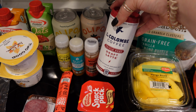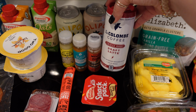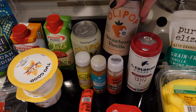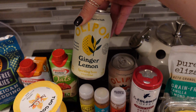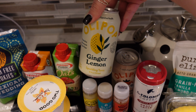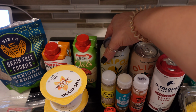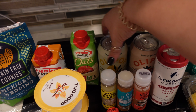This coffee, in case I don't have time to buy coffee at the airport. I always like having like emergency coffee, that's what I call it. These Olipop, I like the strawberry vanilla, and then the ginger lemon. I'm trying this one because Vera really likes this. She's another flight attendant vlogger and I wanted to try it, so I picked it up at Whole Foods. Her YouTube name is The Balanced Flyer, or Balanced Flyer, sorry.